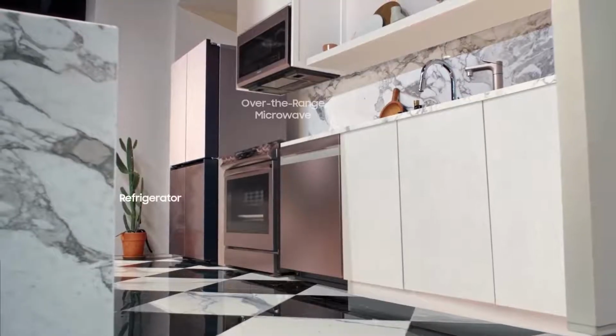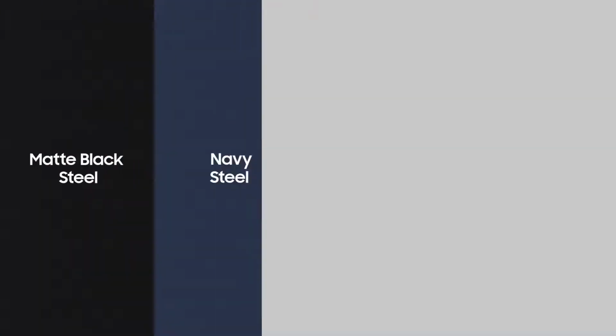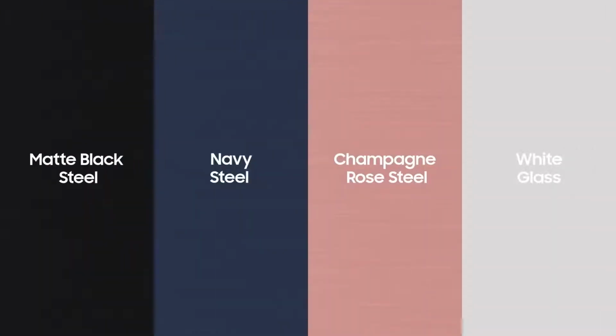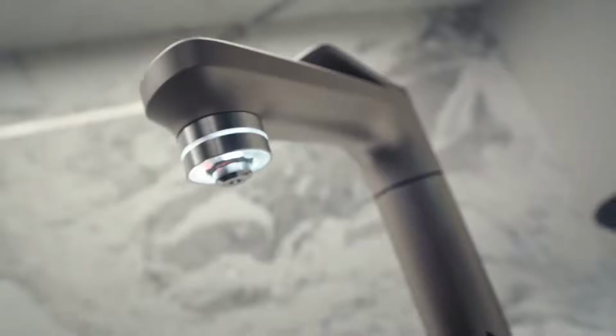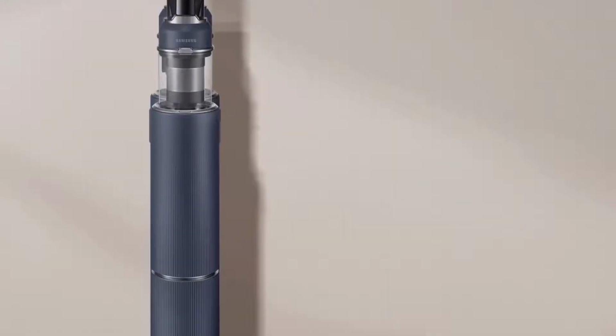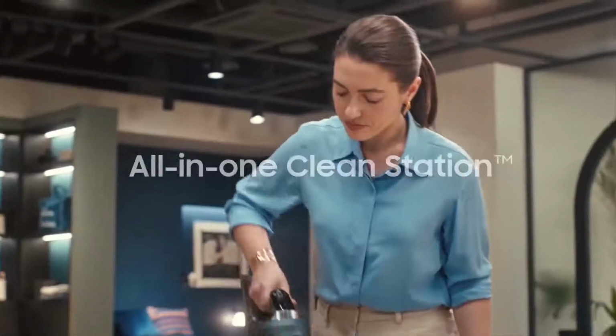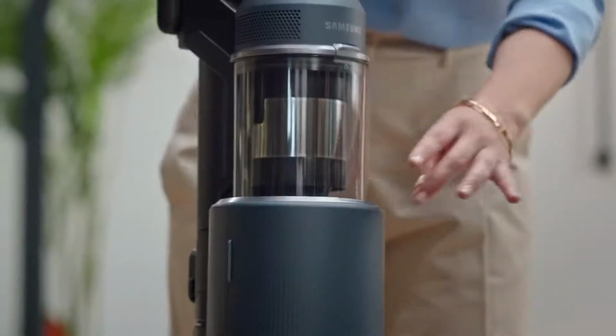In the US, you'll see a full bespoke kitchen appliance package, including a refrigerator, over-the-range microwave, range, and dishwasher. Available in 4 bespoke colors. And here's something awesome, our bespoke water purifier. Here's the Bespoke Cube refrigerator. This is the all-new Samsung Bespoke Jet Clean Station. It's all in one, and it's just so easy.